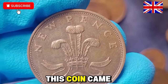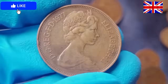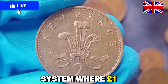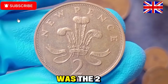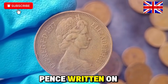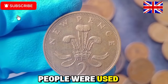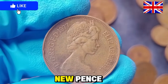Let's start by talking about where this coin came from and why it exists. Back in 1971, the UK changed its whole money system. Before that, they used pounds, shillings, and pence, and it was a bit confusing. So in 1971, the UK introduced a new decimal system where £1 equals 100 pence. To help people understand the new system, the government released new coins, and one of them was the 2 pence coin. From 1971 to 1981, the 2p coin had the words "New Pence" written on it, to show that it was part of the new money system. Then, in 1982, they changed the design to say "2 pence" instead of "New Pence," because by then, people were used to the new coins. So the 1977 Two New Pence coin is part of the early group that still used the words "New Pence."